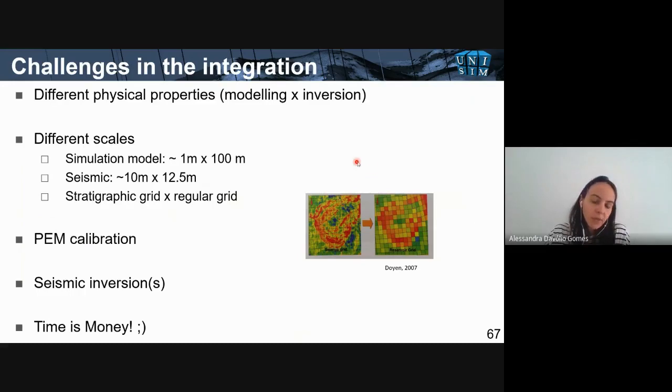So the challenge when we talk about data simulation are these, right? We have different physical properties, as I just mentioned. We have the modeling process or inversion process. We need to bring the reservoir simulation and the seismic data to a common domain.